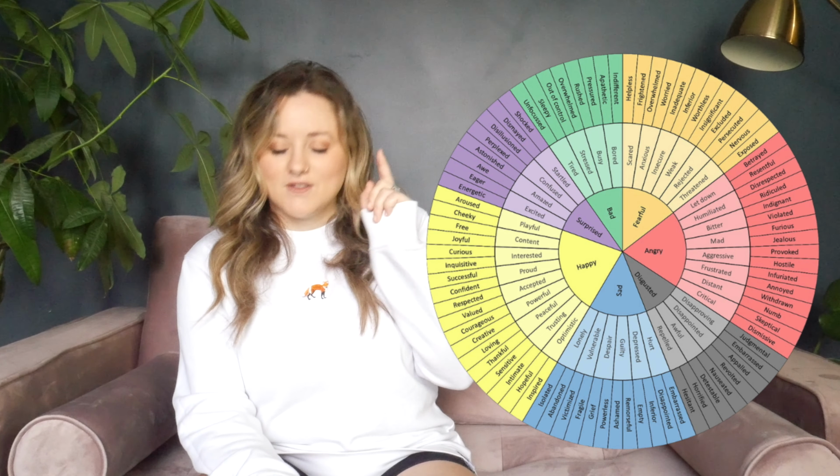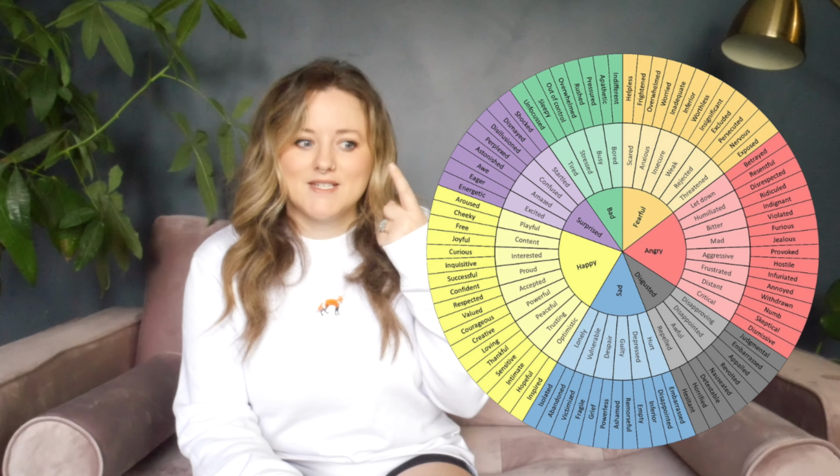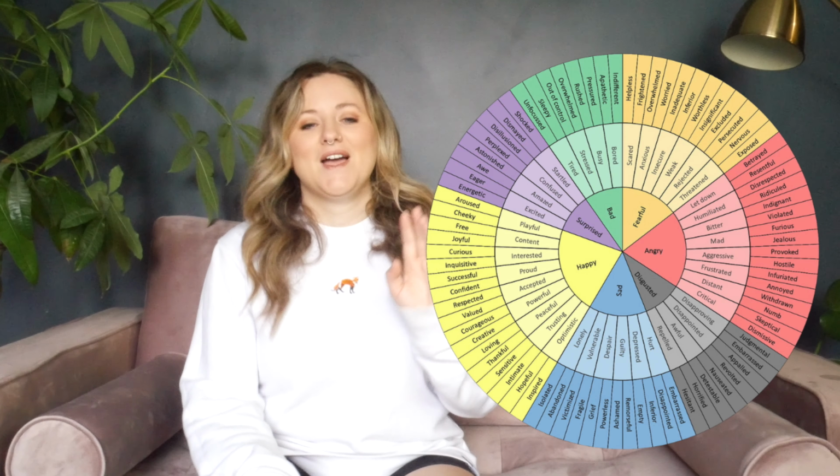The way that I use it is I literally start from the middle of the circle and I just go round and I sort of read every feeling out to myself in my head, and I just know when I identify with one, but in a way that I wouldn't have known if I hadn't seen it written down. It's basically just a list that you're going to run through and just try and recognise when there's a feeling that resonates with you. And it might just help you identify something that you haven't really picked out in the first place.